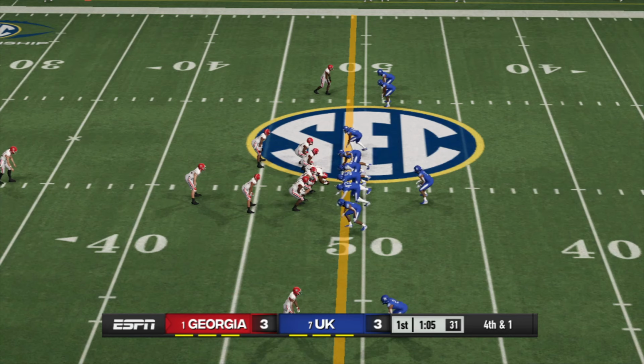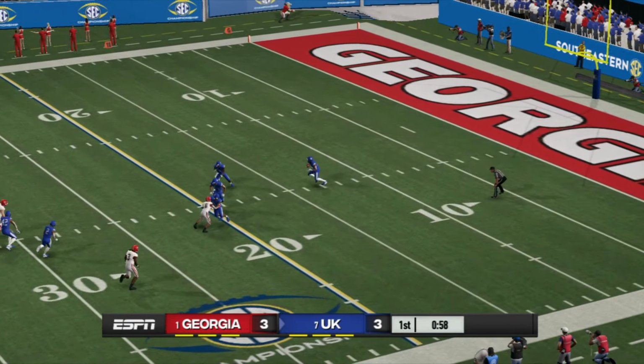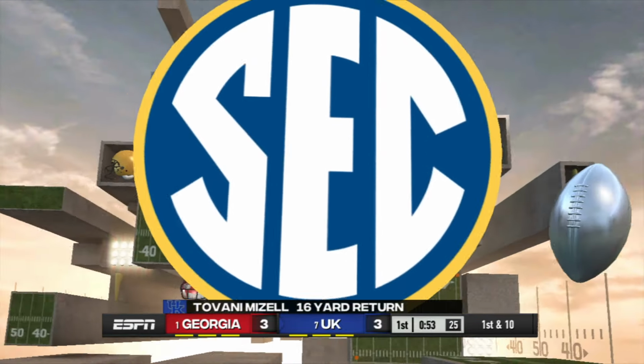Miller awaits the snap. From the 15. He makes it out to maybe the 30-yard line.